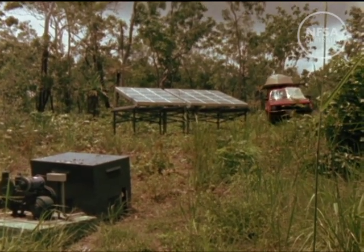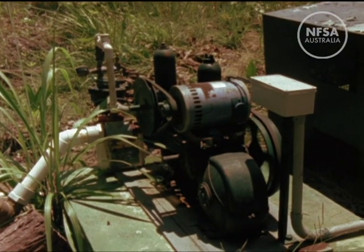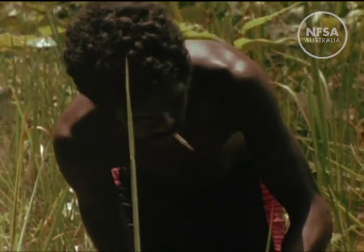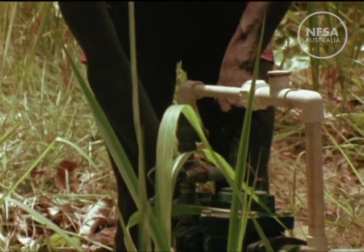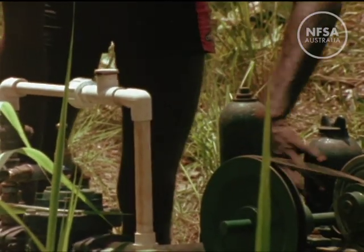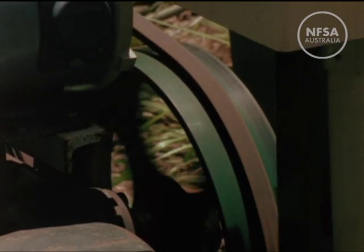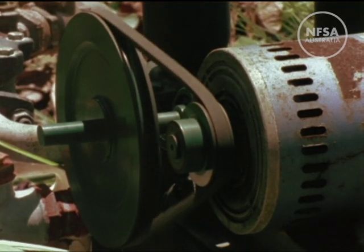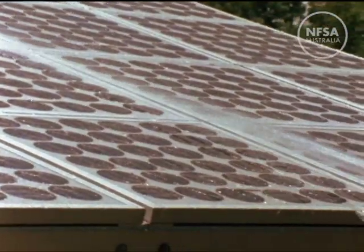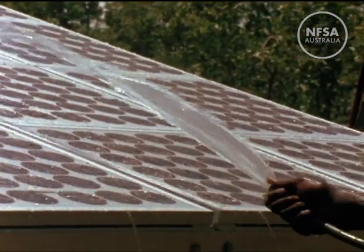The most ambitious project to date is the provision of solar power to a small Aboriginal community off the coast of northern Australia. The community wanted power for water pumping and lighting. They also wanted the source to be quiet and virtually maintenance-free. These panels power a pump which brings water 5 kilometres to the village.